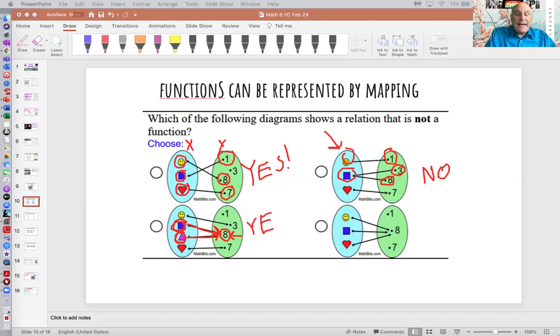Okay, now how about this one over here? I have 3 different inputs that all lead to the same output. Yes or no? Type your answer in the chat. A Y for yes, or an N for no? Is that a function, yes or no? It is a yes, because remember, you can have a whole bunch of inputs that lead to the same output, and it is still a function. And again, if you're confused on that right now, I think it's going to clear it up when I show it to you on a graph.